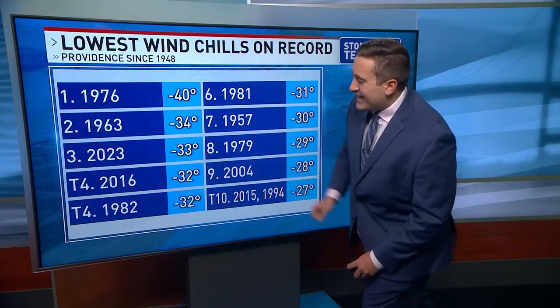Heading for tomorrow morning, expecting a little bit more in the way of some wind. Similar temperatures, though, that'll put us right back to that -2. Not quite as bad as our extremes, though. In 2023, it felt like -33. Back in 2015, feeling like -27. So bundle up, but things could be worse.